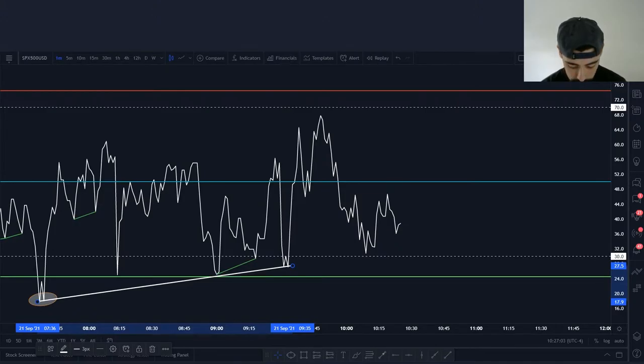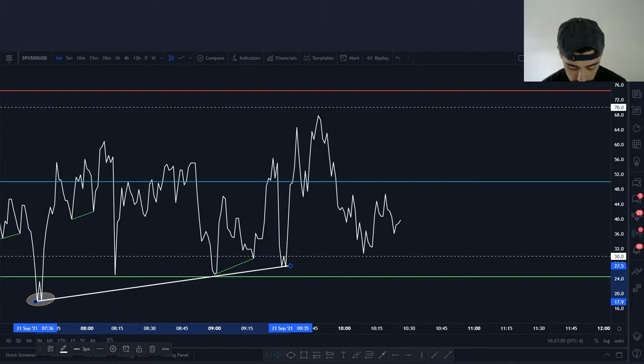Okay. Now it did show divergence and did go up, then back down. All right, so it did kind of pump fake us. It went up and then died back down, as you can see from here and here.